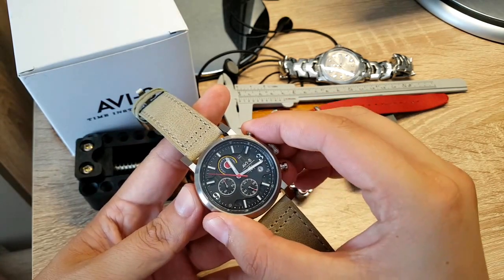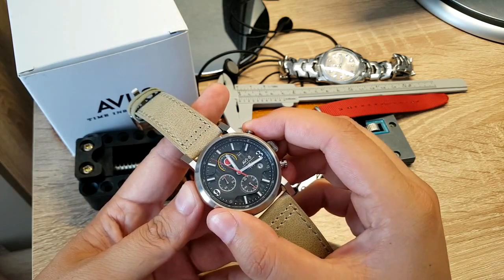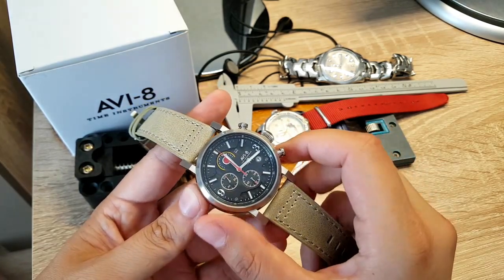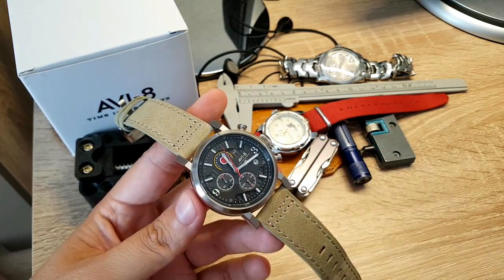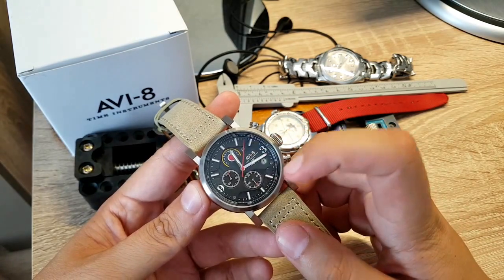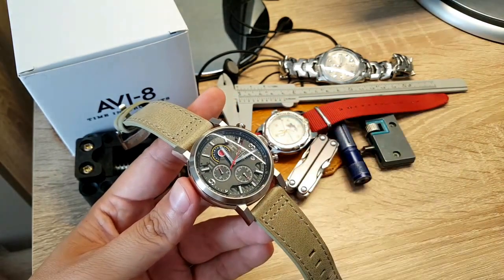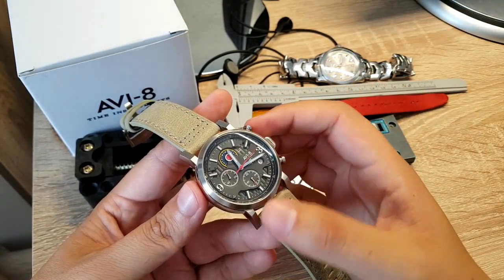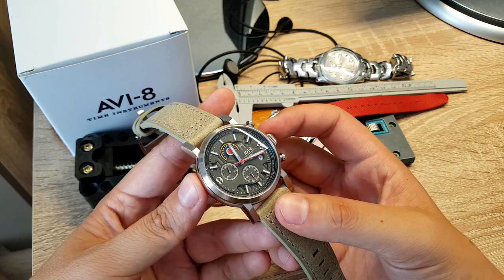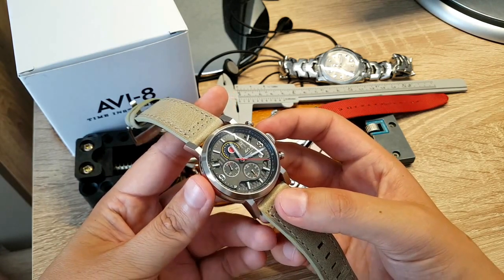So this is a chronograph. They say it's a Japanese quartz chronograph, so I'm assuming this is a Miyota. By this position, this could be a Miyota OS20 or some higher Miyota. And with Miyota, there's nothing wrong with Miyota. Miyota is made by Citizen, and all micro brands are using it.